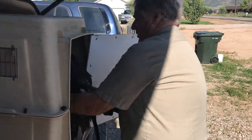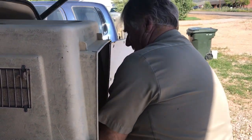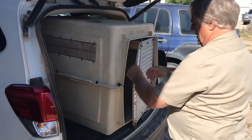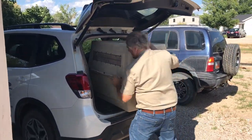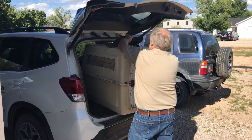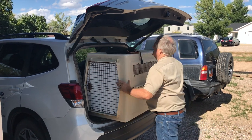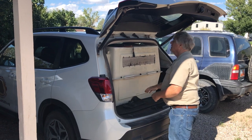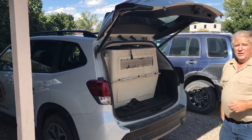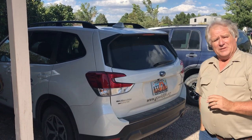Okay. Anyway, we have our transport box for our eagle. Hopefully he'll sit nice and quiet as we head out to our release point. Well, let's go gas up the car and get out to the release site.